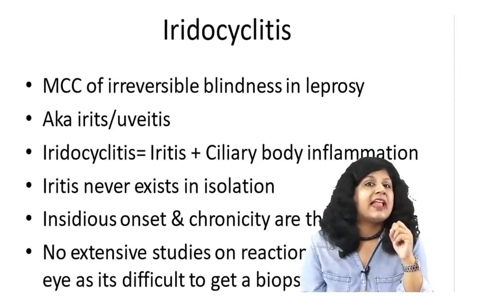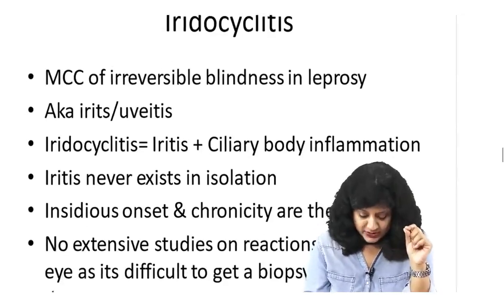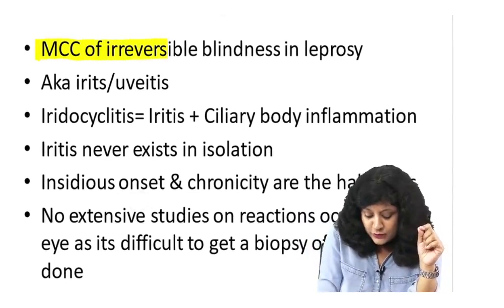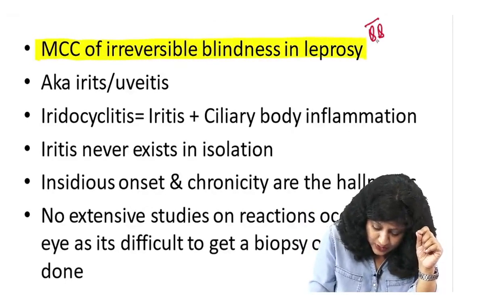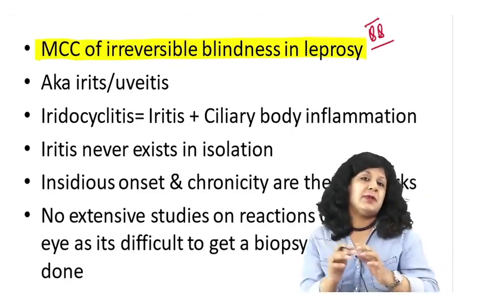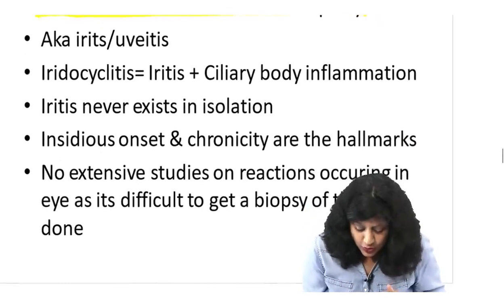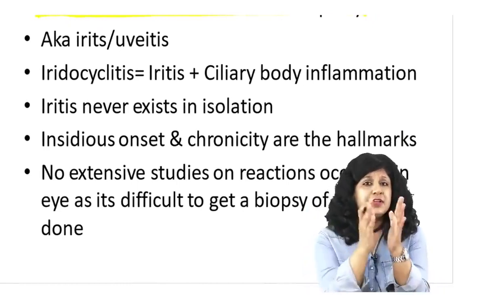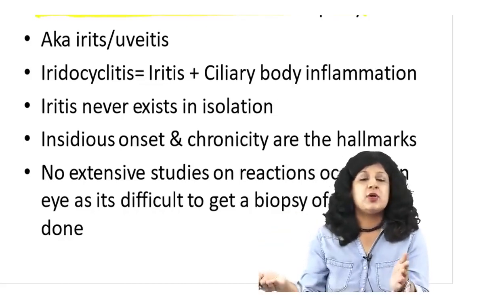Now, if you look at iridocyclitis per se, a very important MCQ: iridocyclitis is the most common cause of irreversible blindness in leprosy. Direct MCQ, very important. They can ask you what is the most common cause of irreversible blindness in patients of leprosy. I will not be going into the detail of iridocyclitis because you already know iritis is iris inflammation and cyclitis means ciliary body inflammation.